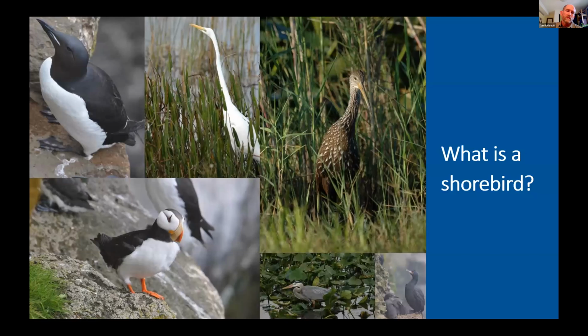And so to start at the very beginning, what is a shorebird? Just so we're all on the same page, there are many birds that use shorelines, like you see in this picture here, murres and puffins and herons and egrets. But what I'm talking about tonight are a specific group of birds that have a shared genetic lineage and shared natural history traits. And this is what we call shorebirds.